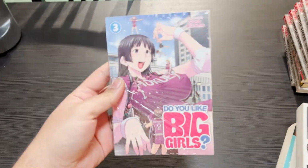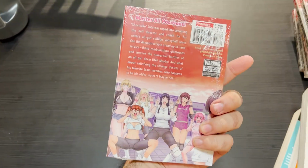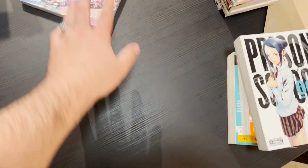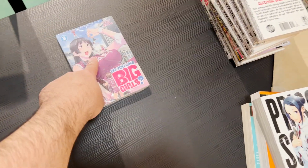So the first thing that I picked up was Do You Like Big Girls Volume 3. Really awesome volume, I think. I haven't read it yet. Great series. I've had a lot of fun with it. So this one is one that excites me. And that was that. I picked this up at the Kinokuniya we were at.